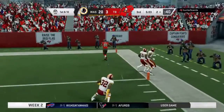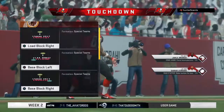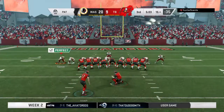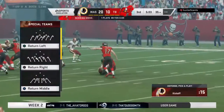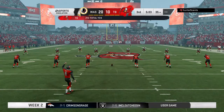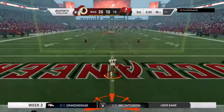Otherwise, touchdown, Tampa Bay! O.J. Howard, his 2nd touchdown on the season. And the interception by the Bucs D leads to a touchdown. The extra point up and good. And the lead is trimmed down to 10. And following the touchdown now, it's Bradley Pinion on to kick this one away.